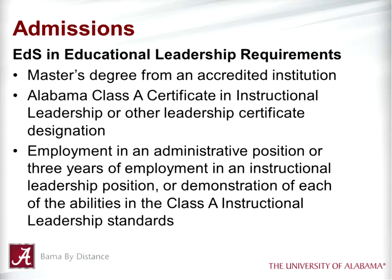In the EDS program, part of the admissions, you must have a master's degree from an accredited institution, and you must also have an Alabama Class A certificate in instructional leadership or other leadership certification. You must also be employed in an administrative position or have 3 years of employment in an instructional leadership position, or be able to demonstrate the abilities from the leadership standards.